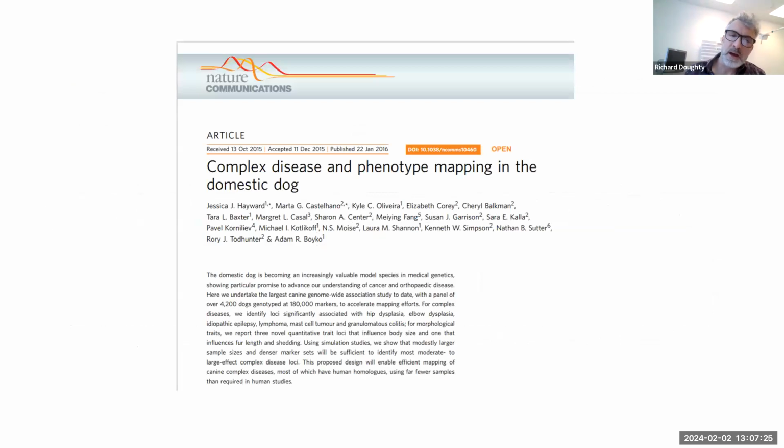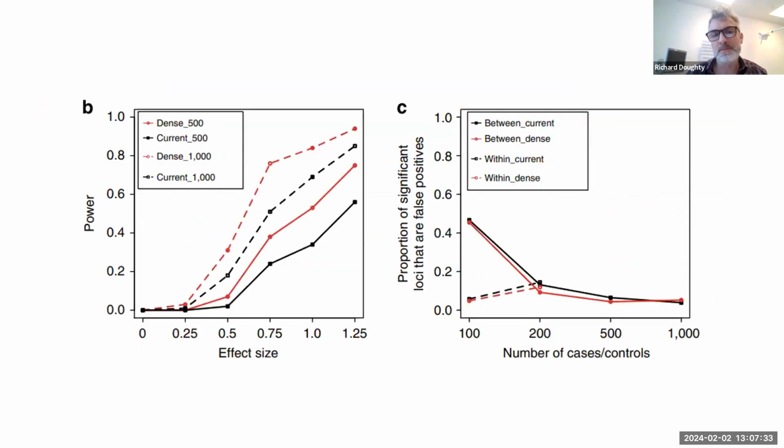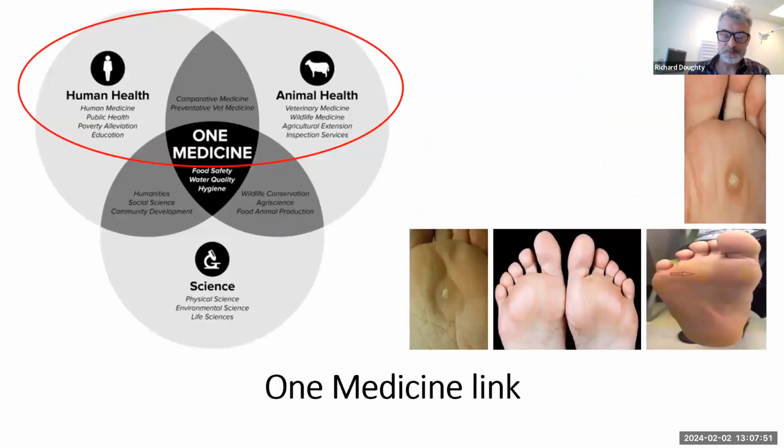How many dogs do you need to show a complex disease? Well, a study was done by Cornell Veterinary School, which found you need maybe between 500 and 1,000 dogs to find the genes for a very complex, what we call polygenic, disease, i.e. there are many, many genes involved. So here you go, it's about 500 to 1,000. So currently we're doing that study. We're now up to 800 dogs.